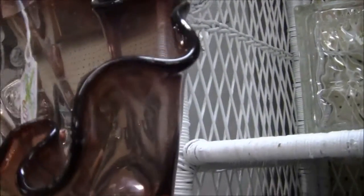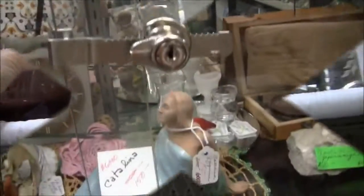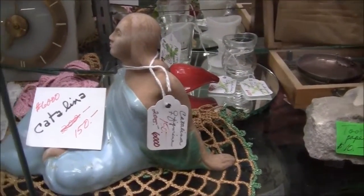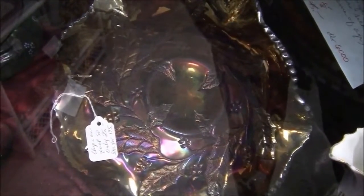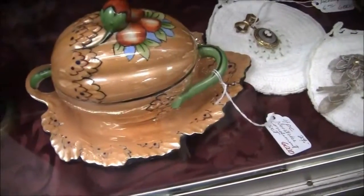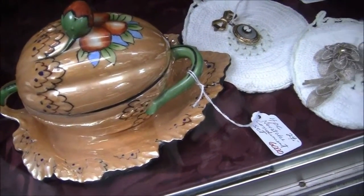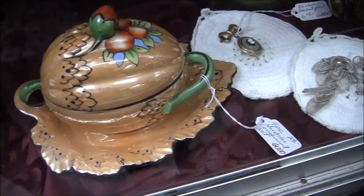This is nice too. Guess that's hand blown. Very pretty. Not quite exactly what I'm looking for, although I do love art glass. Here's Catalina. A Catalina figurine. $150. It was marked with $200. I don't really... Do you collect those? Do you collect figurines? I like them, but I don't. Here's Indiana glass, carnival glass, for $175. Be careful in these antique malls. Noritake condiment set, $25. I learned from Dr. Lori that's lusterware. Shiny from Japan.